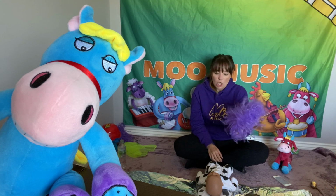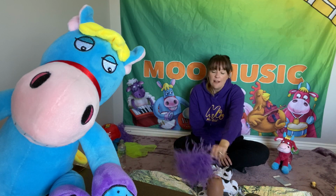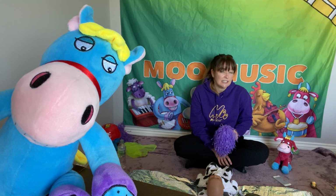Right, are we ready then? So this is a lovely little upbeat one. These pom-poms are great little sensory tools. They feel nice and ticklish. They sound nice and rustly, and they're nice and bright. So we're stimulating three senses here.